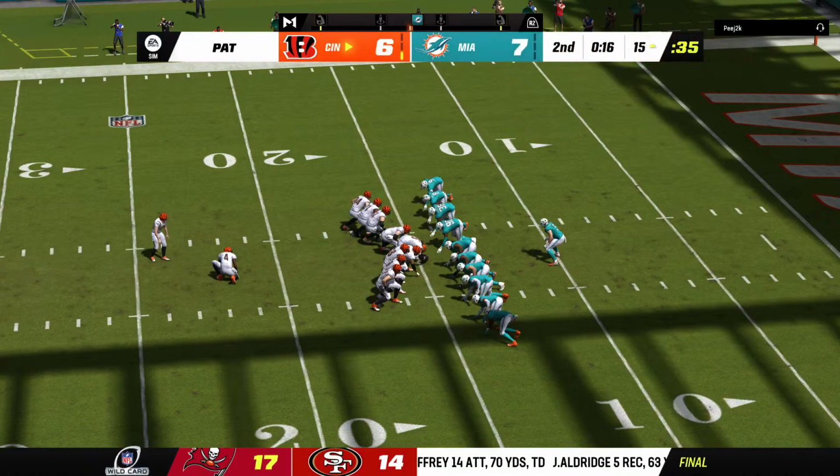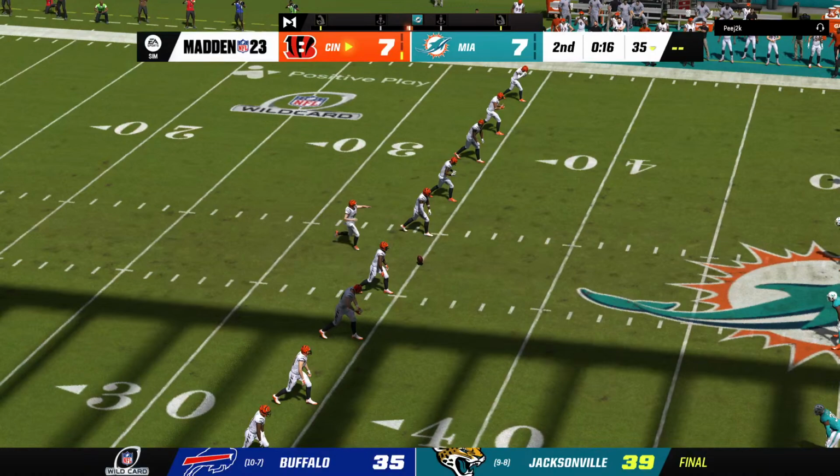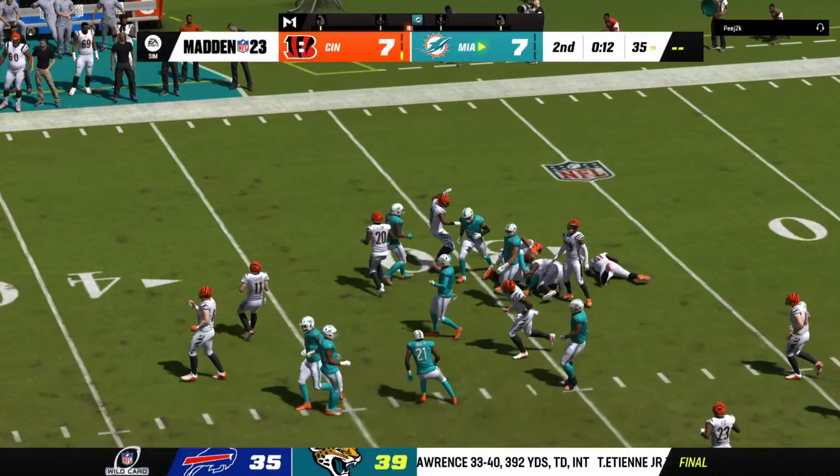A great effort there as the first half is winding down. And the Bengals have a chance to tie the game here in the final seconds of the half. Point after, up and good. And that is going to tie our game as we approach halftime. Taking it about the 1. And a good return as he'll be stopped just shy of the 30-yard line.